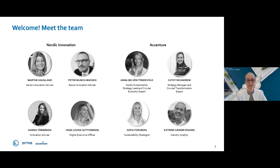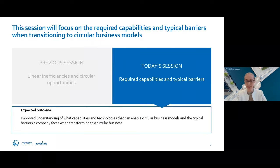On the next slide, we'll see today's objective. Last session, we covered the circular business models and how they can turn inefficiencies into value. And today, we're looking forward to an exciting session with the focus on going from theory to practice, discussing what capabilities and technologies can enable the circular economy and some of the challenges and opportunities you might meet when implementing circular business models.